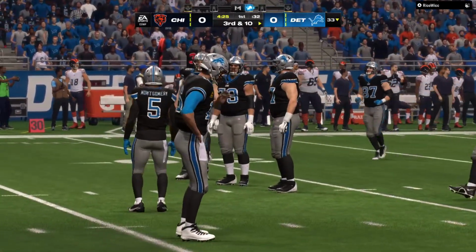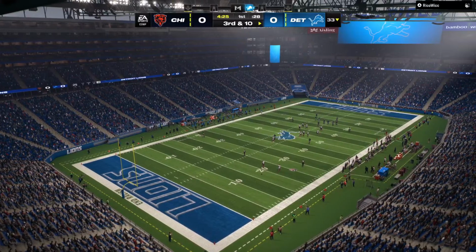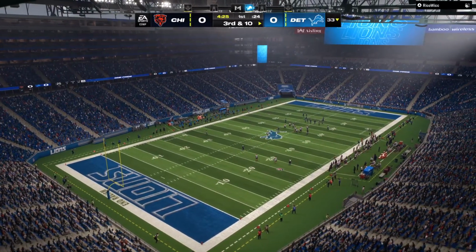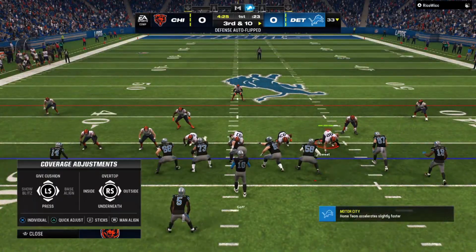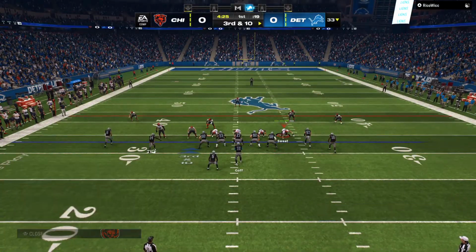That's some good closing speed there defensively, because that looked open for a minute. But that's great work with the ball in the air. Never gave up, converged on his man, and broke the play up. Now they face a third and 10 after back-to-back incompletions.